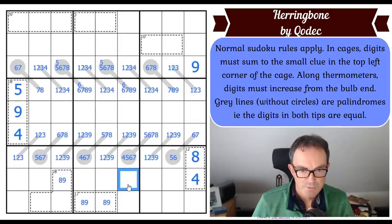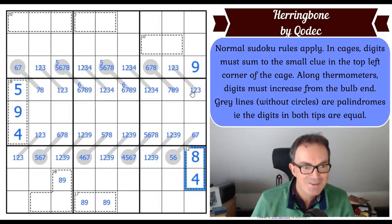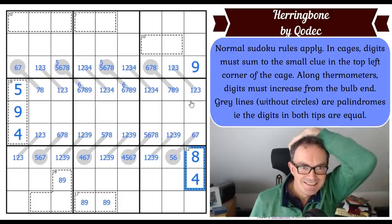What on earth do we look at now? I have not got a clue. That can't be a 4. Okay, so that can't be a 4. That's a palindrome, not a thermo. So that can't be a 4 either. We've nearly got the bones of something there, haven't we? 4, 5, 9. I think I've eliminated 4, 5, and 9 from all the cells it could be. 9, 8, and 4. Oh no. No.